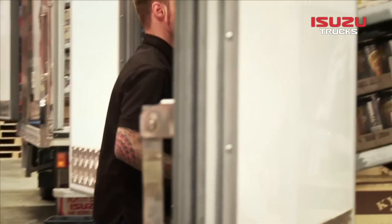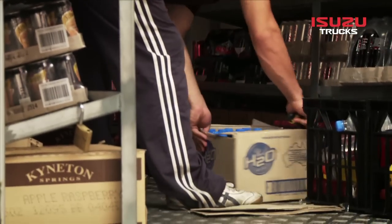Each vending machine generally would get refilled twice a week. Some of our busier sites do require filling every day, others get done once a week.